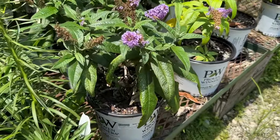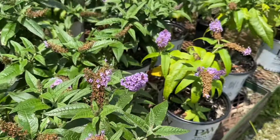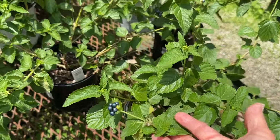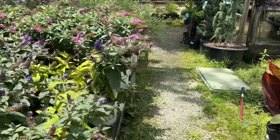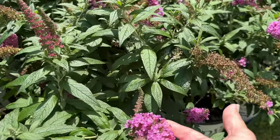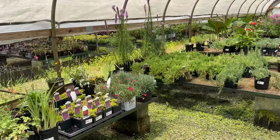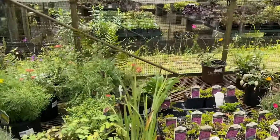Here's our tried and true Pugster Amethyst Butterfly Bush. So pretty. We've got some Miss Huff Lantana. No buds on it right now. And then it looks like we've got some more butterfly bush over here. And this is the Pugster Pinker Butterfly Bush. So pretty. Okay, guys, so we may take a quick walk through here because it is very hot in this greenhouse.